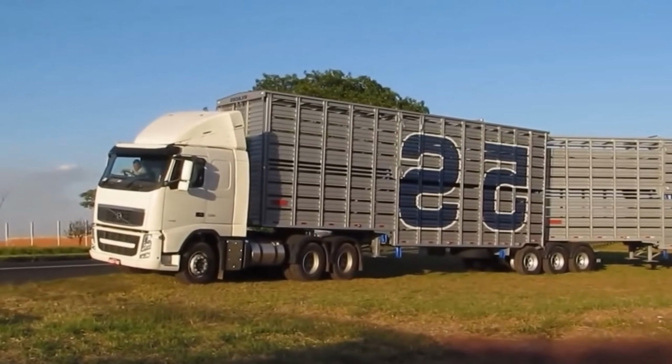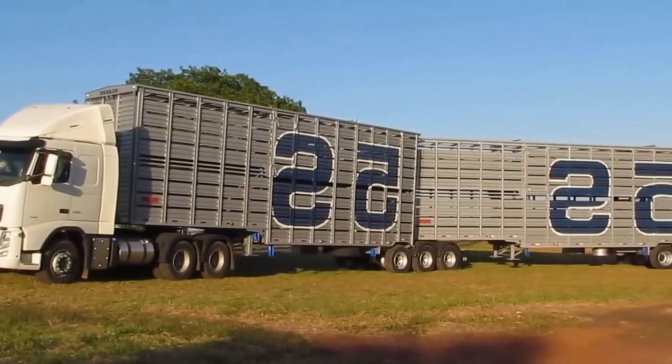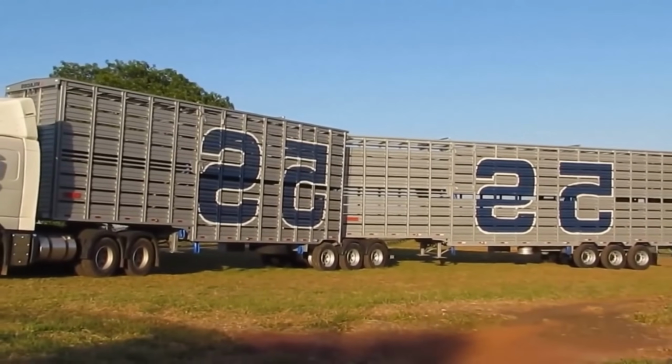True to the name heavy transport monster that I gave it, this vehicle can easily carry several dozen tons of goods.